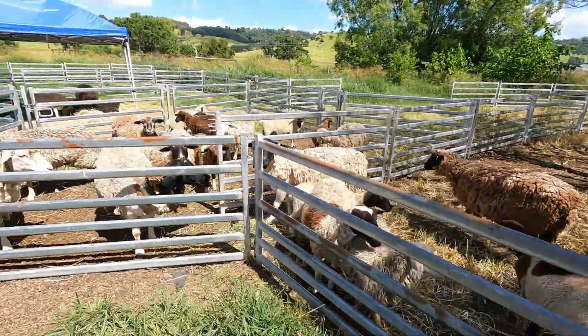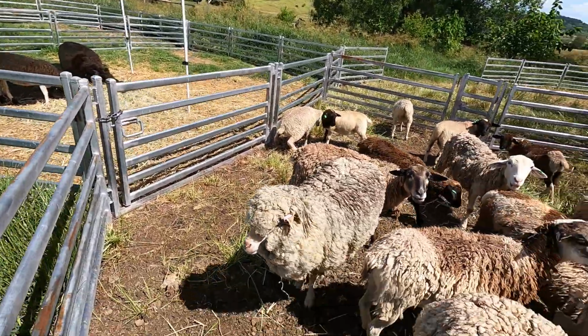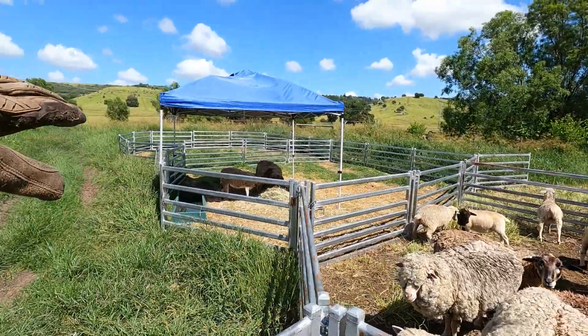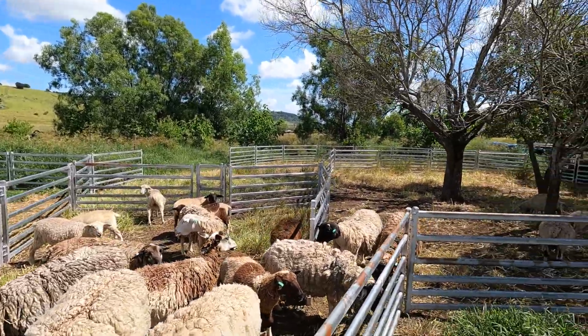When we finish this lot, we can just close off that gate there, open this gate here. These two can come into the holding yard, and then we can let them back into there, and then we can put all the yards back so they can eat down the grass that's over there. So that's the plan.